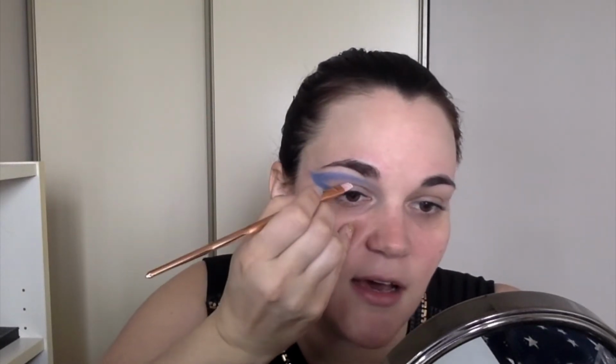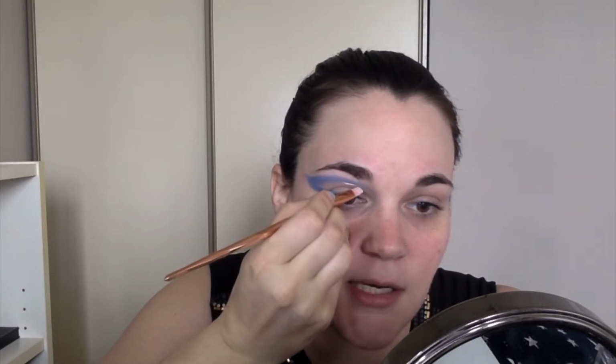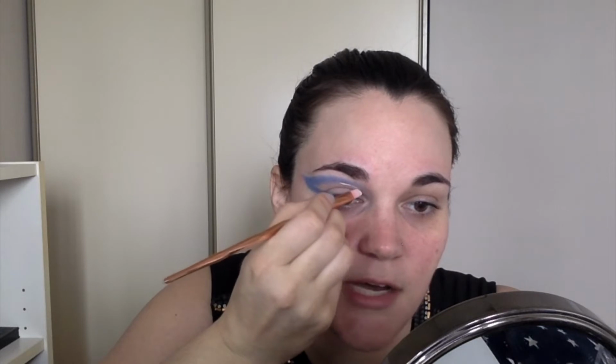Now the technique for this is going to be very similar to a cut crease. The only difference is the way I'm creating my wing. And I'm starting it up just a little bit higher than I normally would, because that's the way that he has it in the picture.